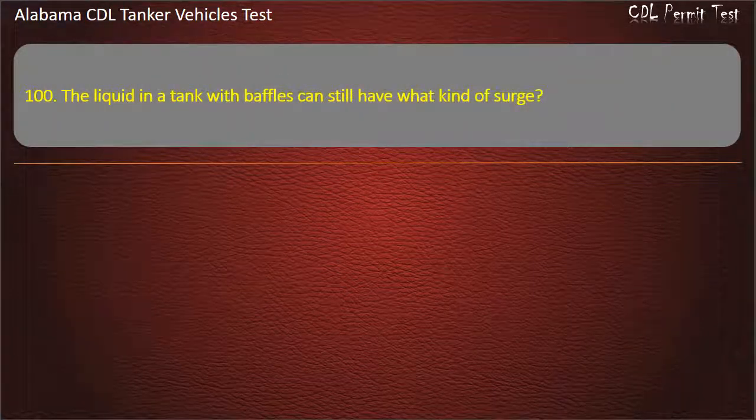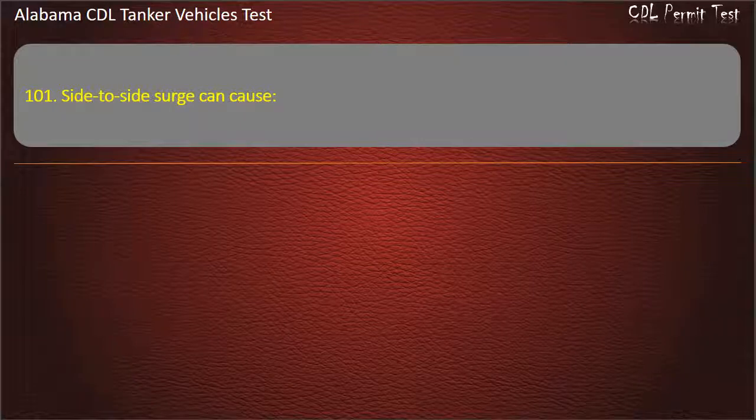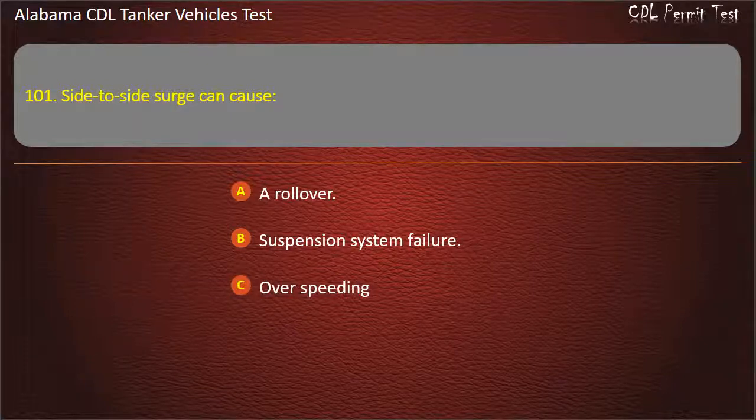Question 100. The liquid in a tank with baffles can still have what kind of surge? Side to side, top to bottom, front to back. Answer: side to side. Question 101. Side to side surge can cause a rollover, suspension system failure, overspeeding. Answer: a rollover.